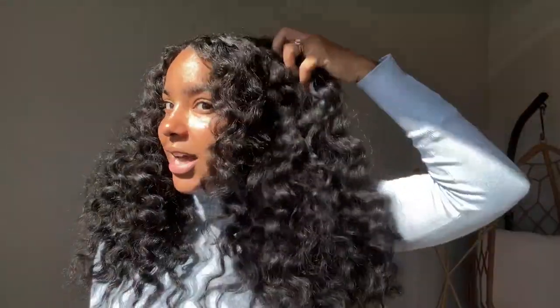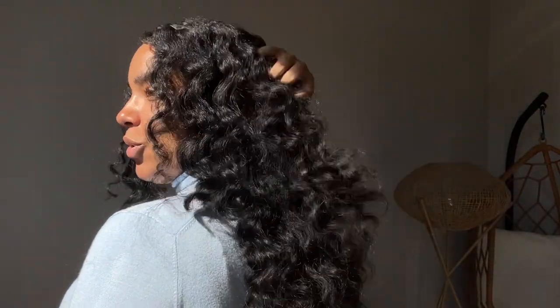As you can see, I've got so much definition, a new texture pattern going on besides my usual wash and go. So it makes me feel like I'm doing something different without having to start completely fresh. So yeah, this is my go-to hairstyle when I'm not in a wash and go, but I still want my hair out. And there you have it.